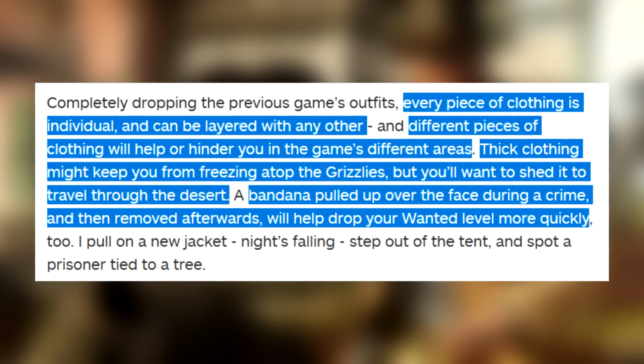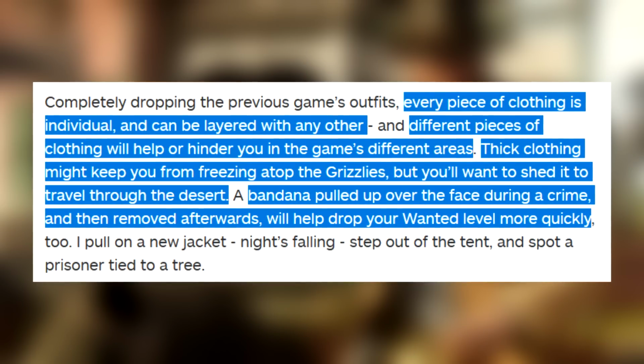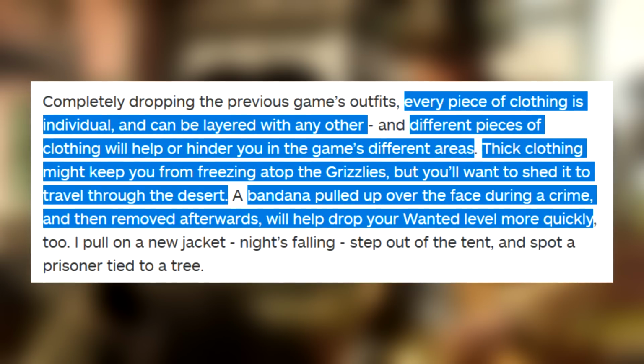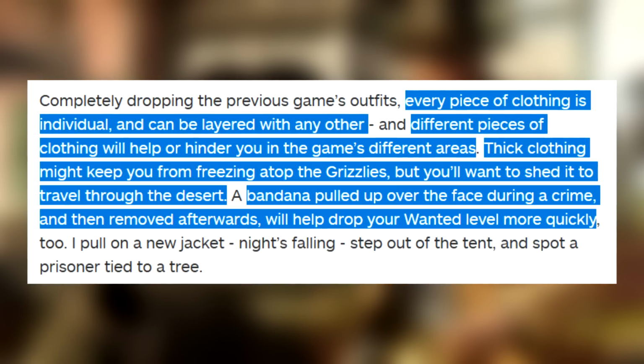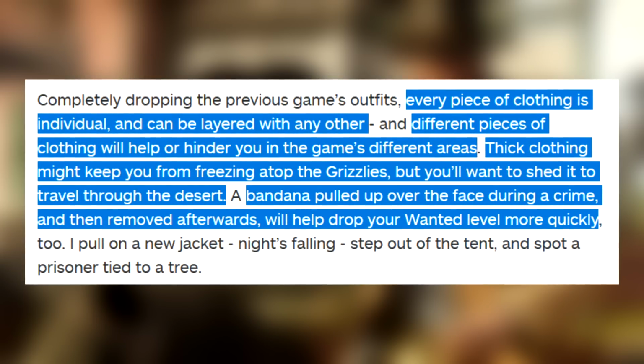So beginning the list with the way you can customize Arthur Morgan, the main protagonist in Red Dead Redemption 2 has a ton of options in this regard. You'd be pleased to know that the level of customization in the clothes department goes way beyond simply switching outfits, as each piece of clothing is individual and it can be layered with one another according to IGN.